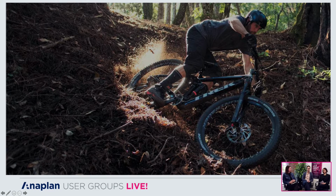A mountain bike is just a set of tools and features, and it's our job as designers to take those tools and features and turn them into an intuitive and exhilarating experience. It's about making things easy as well.